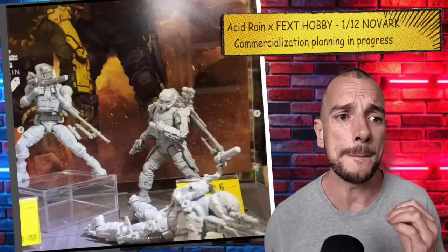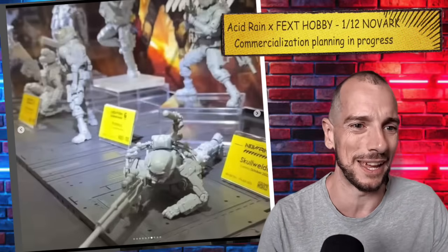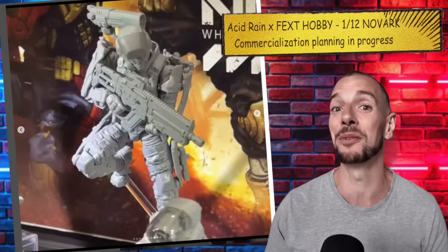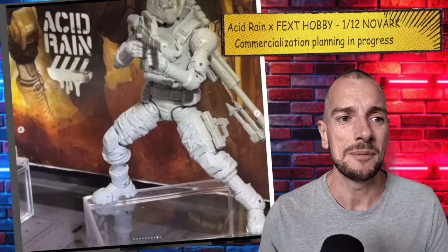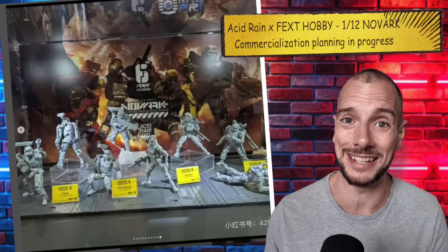In addition, a big feature of Acid Rain is a giant vehicle. Oh boy, to start clearing some shelf space. I don't know what the product will be, but we'll get to experience it in 1/12th scale. So there you go, some jibber-jabber auto-translate. But what we're saying is, clear out some space on your shelf and maybe earmark some money from your budget, because these could be pretty wicked.